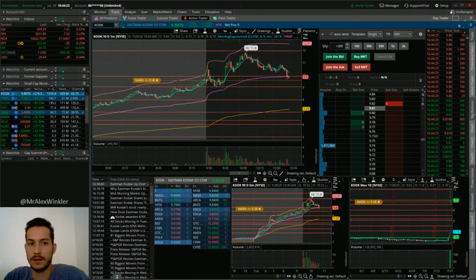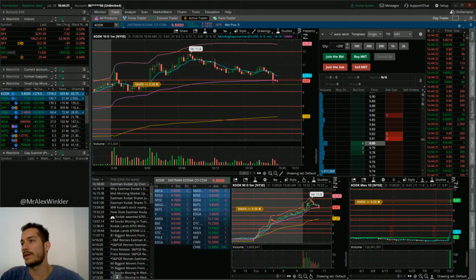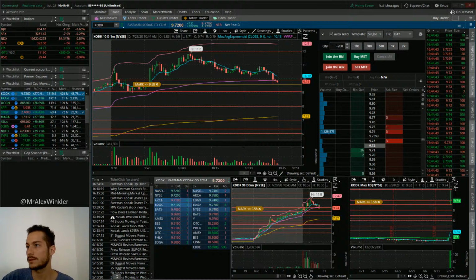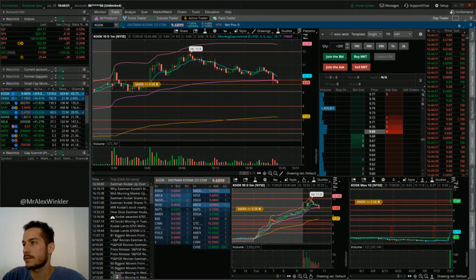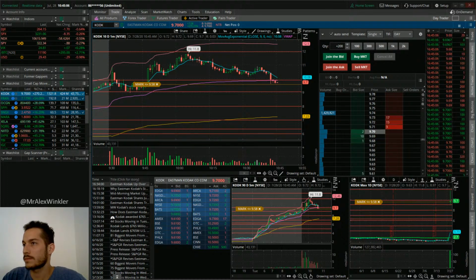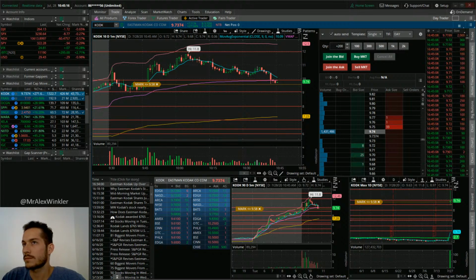Is KODK going to pull back again here? That's really what I'm thinking might happen. Still watching SNGX very closely. Very, very low volume on this one. I'm going to give it probably one or two more chances here. Sellers kind of popping in here again. SNGX is barely trading now.